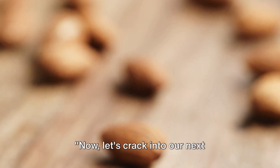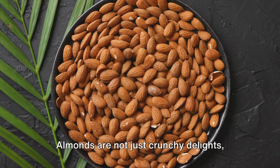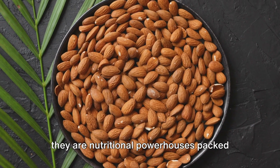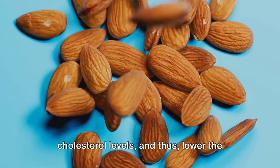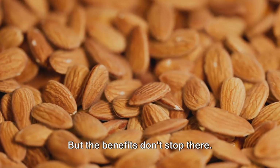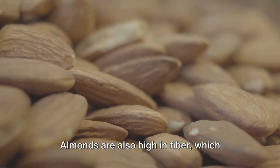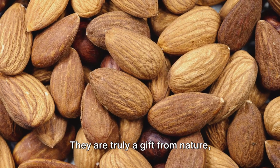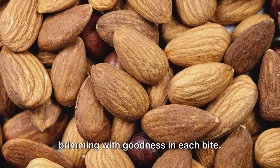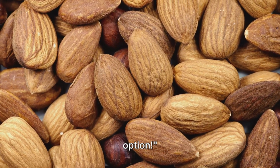Now, let's crack into our next superfood, almonds. Almonds are not just crunchy delights, they are nutritional powerhouses packed with heart-healthy fats. These fats are known to reduce bad cholesterol levels and thus lower the risk of heart disease. But the benefits don't stop there. Almonds are also high in fiber, which aids in digestion and helps maintain a healthy weight. They are truly a gift from nature, brimming with goodness in each bite. Almonds, a tasty and nutritious snack option.